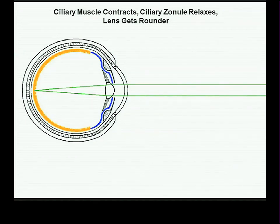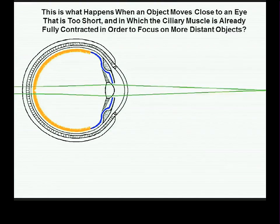So this person can easily see objects at a great distance, even though the eye is too short. They just have to use the ciliary muscle when an emmetropic person would not have to use the ciliary muscle. That brings a certain cost with it, not in energy consumption, which is not measurable. And the cost is this. This is what happens when an object moves close to an eye that is too short, in which the ciliary muscle had already contracted just so they could see distant objects.